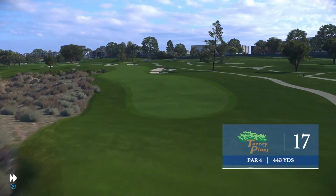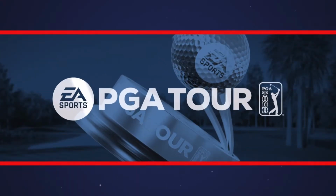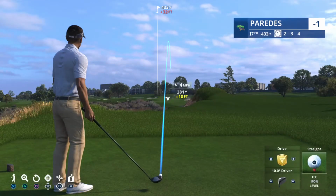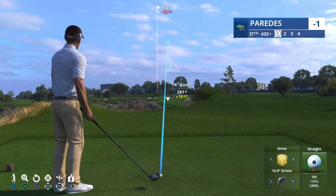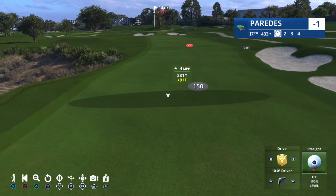Crucial 17th hole here at Torrey Pines, 443-yard par 4. Louis Oosthuizen hit it left here at the 2021 U.S. Open in the final round, and he paid the price. He did not win that major.